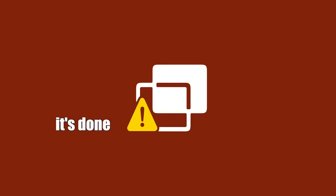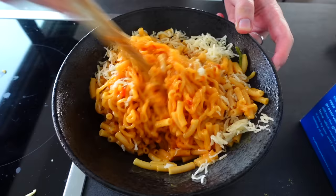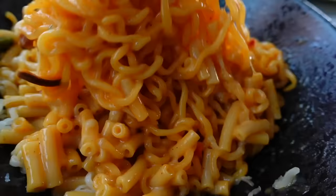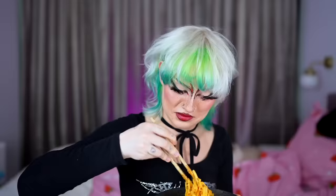It's done, diddly-doo. Of course, we need some cheese on top. Because... oh my god, it actually has the perfect consistency. Wow. I can't lie to you. This looks really good. Jesus Christ. Let's just have a little bite first.